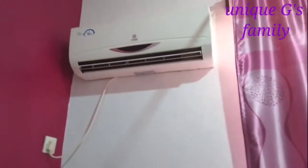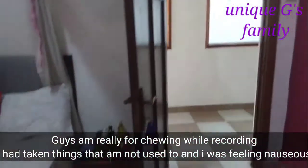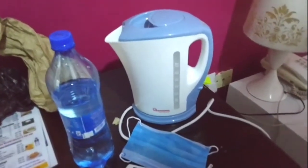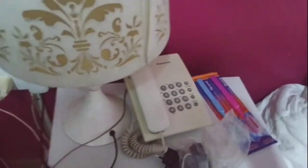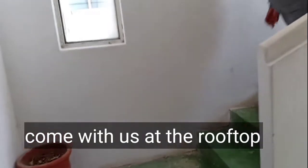We have an AC. The place is always hot. And the bedside cabin, for my makeup. And the table for tea, like when you want to take tea, you can use this table. That's the AC remote. You don't have to buy tea here. They provide you with the water jar, you prepare your own tea anytime you feel like. And the telephone, when you want to call the reception, you use this. The hotel has even got the upper roof, where you're going to tour around.